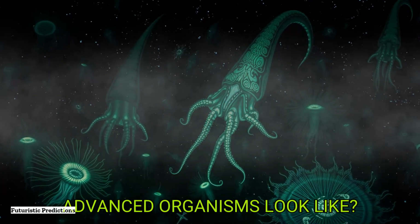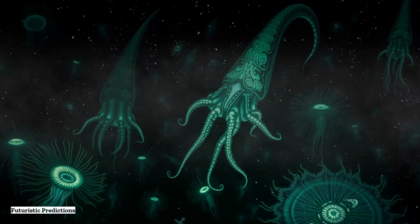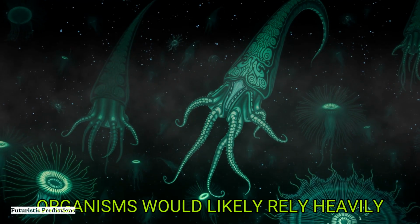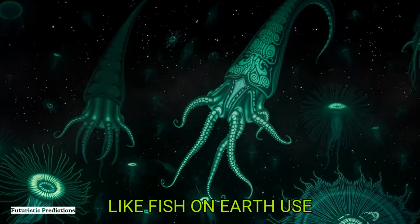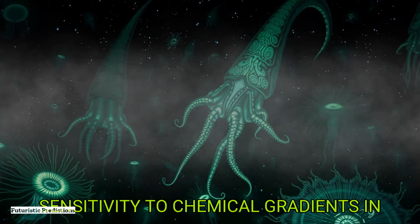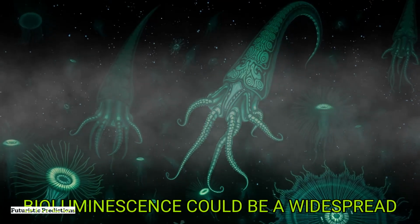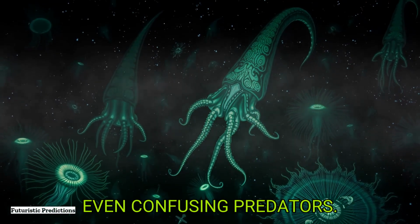So what might these more advanced organisms look like? We can make some educated guesses based on the environment's constraints. Vision, as we know it, would be useless in the perpetual, absolute darkness. Other senses would be paramount. Organisms would likely rely heavily on sensing vibrations through the water to detect movement, much like fish on Earth use their lateral line. They might also possess exquisite sensitivity to chemical gradients in the water, allowing them to smell prey, predators, or mates from great distances. In the absence of light, bioluminescence could be a widespread form of communication, used for attracting mates, luring prey, or even confusing predators.